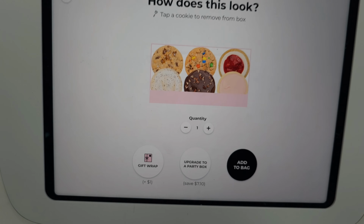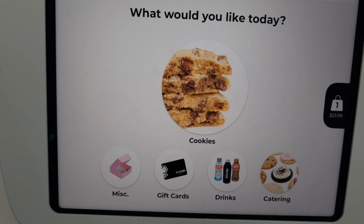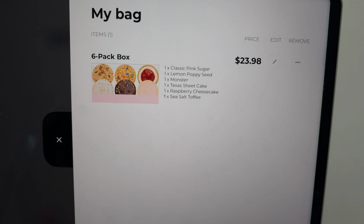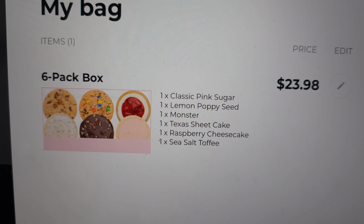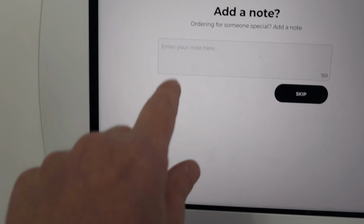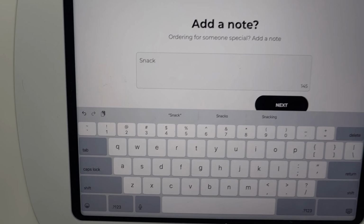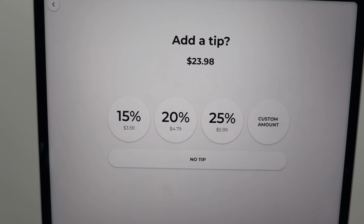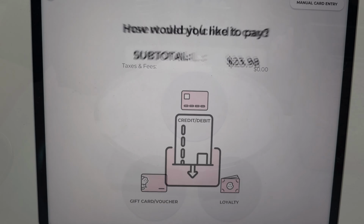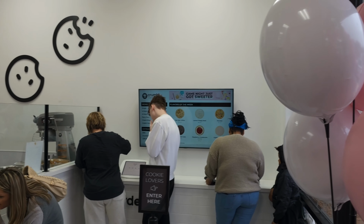Okay, my total, if I don't want anything else, was $23.98. That's for a pink sugar, poppy seed, monster, Texas sheet cake, raspberry cheesecake, and a chocolate one. Put my name in. Next. $23.98. Whilst waiting for my cookies, I decided to look at this giant bowl of sugar.